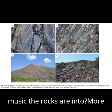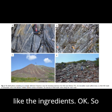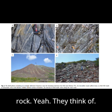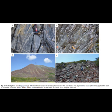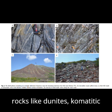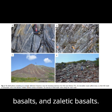Composition? What kind of music the rocks are into? More like the ingredients. You know how most greenstone belts have a lot of basalt? Yeah, volcanic rock. Think of it like the standard recipe. The Olondo greenstone belt has other, rarer rocks like dunites, komatiitic basalts, and tholeiitic basalts.